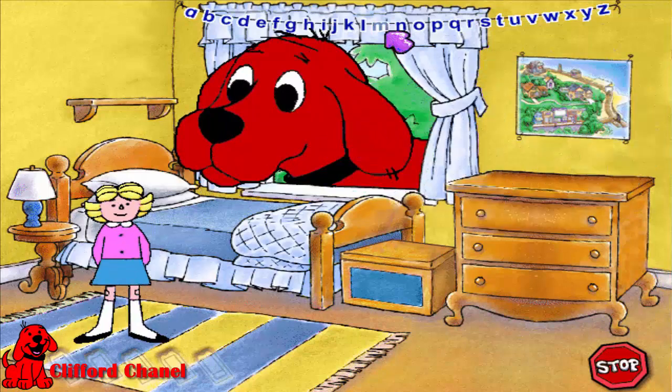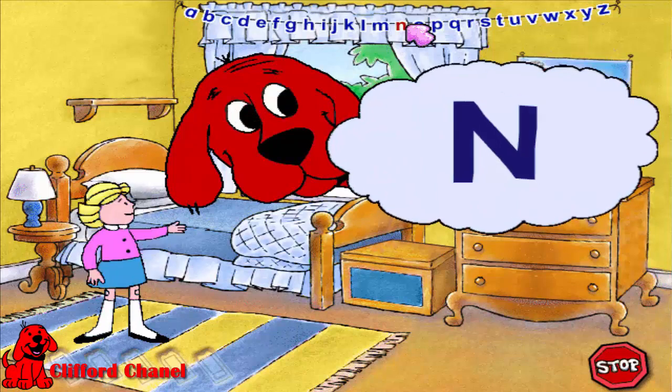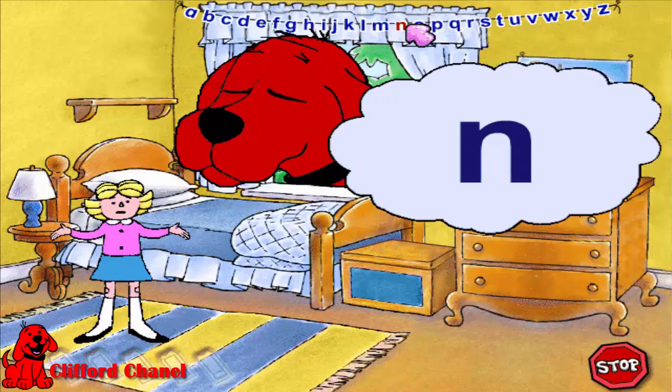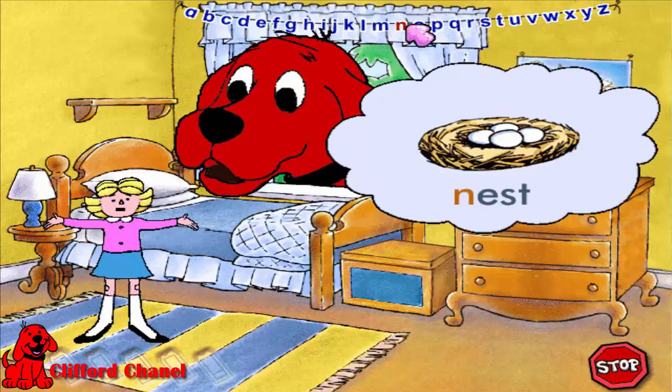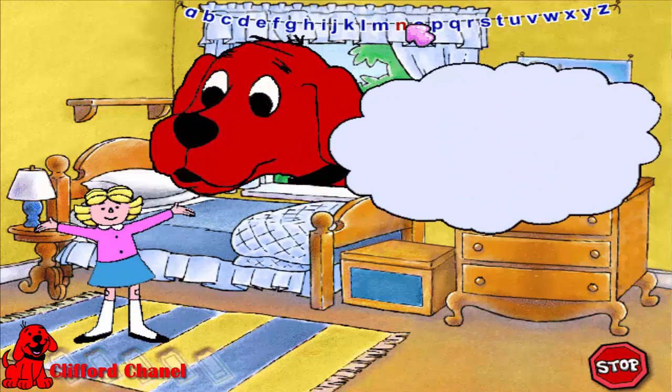This is the letter N. A capital N and a small N. The letter N stands for the N sound, as in nest. Can you say N? N. Some other words that begin with the N sound are nut and nap.